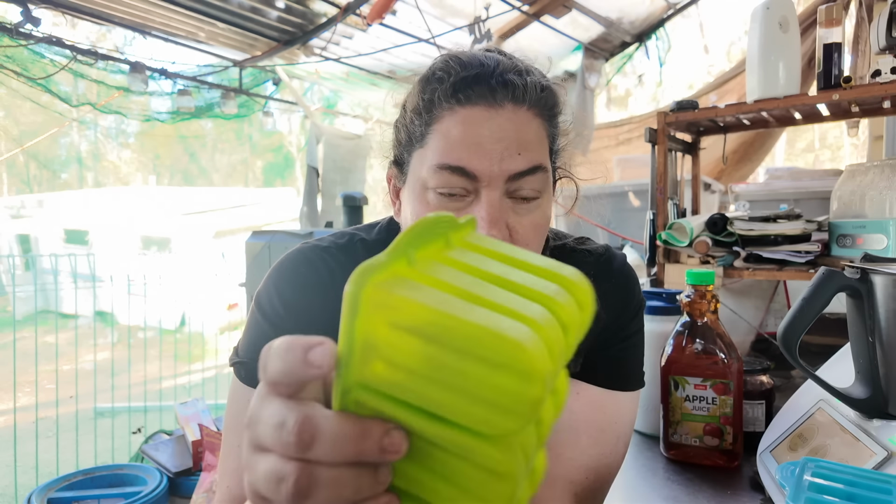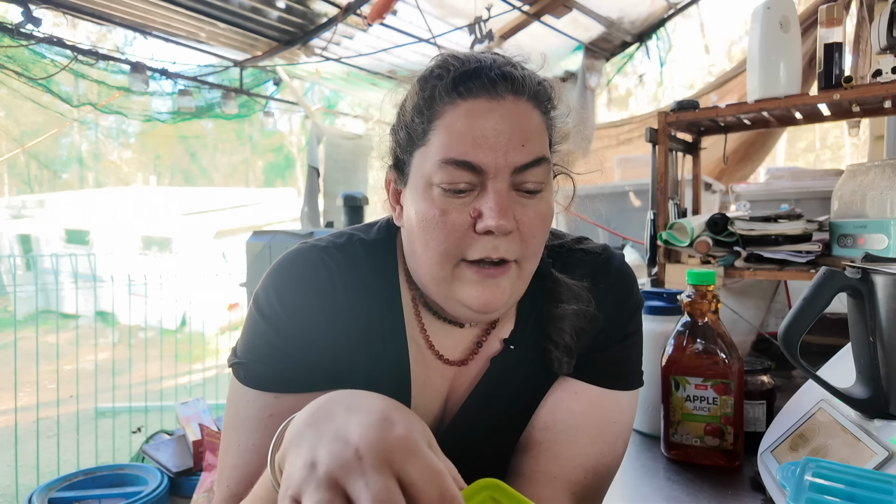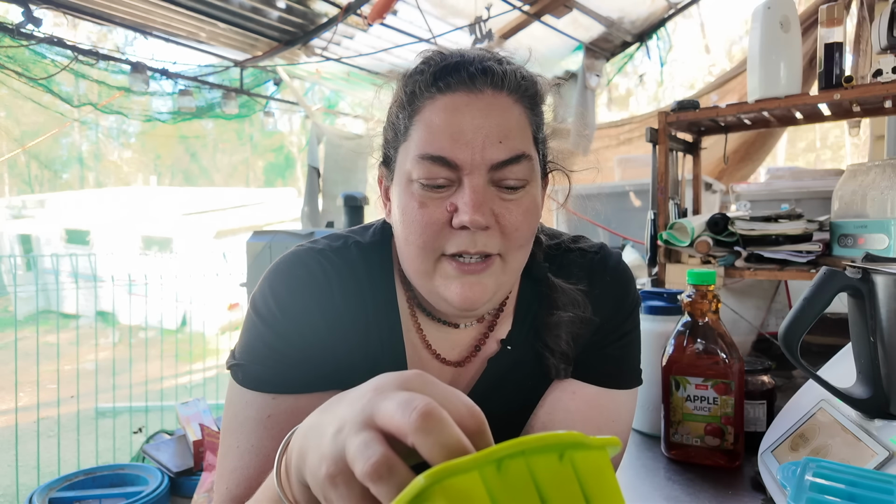I have 6 of these, and a jug in the Thermomix will fill 2 of these. So I tend to do 3 jugs worth of smoothie, a little bit extra for the kids when I'm making them, and fill 6 of these at a time. Now, the capacity of each of these cavities is around about the 90 ml mark, I believe. So these are basically a free-for-all.